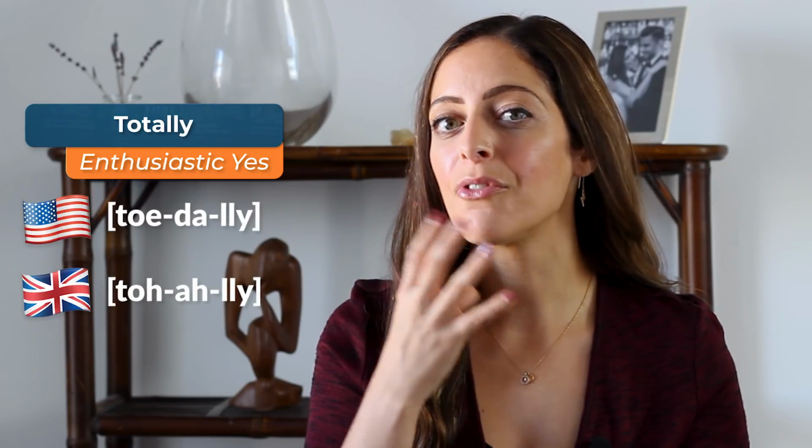The first one is totally. So here I'm pronouncing it with a true T, so you can hear that T there, totally. However, in American English, they would use the American T, which sounds more like a soft D. So it would sound more like totally. In British English, we could also say this word with a glottal T. So that's where the flow of air is stopped and then released. So there is a sound there, but you won't hear the T. And this would sound like totally.